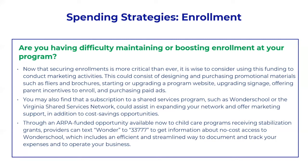This could consist of designing and purchasing promotional materials such as flyers and brochures, starting or upgrading your program's website, upgrading your signage, offering parent incentives to enroll, and purchasing paid ads. There are also some no-cost activities that could be done to support your enrollment, such as actively maintaining your waitlist and reaching out to families as soon as you have an opening.